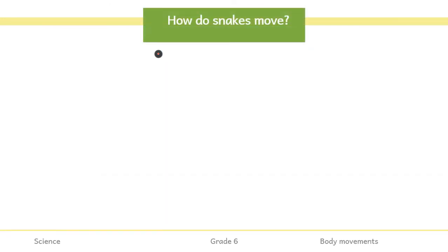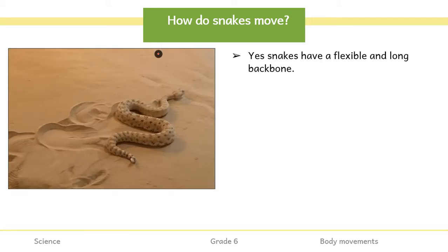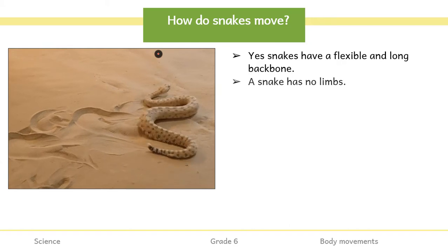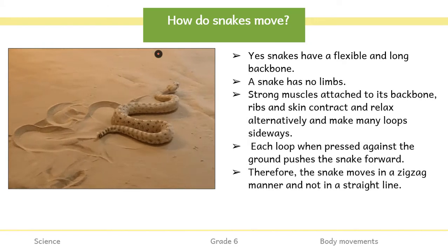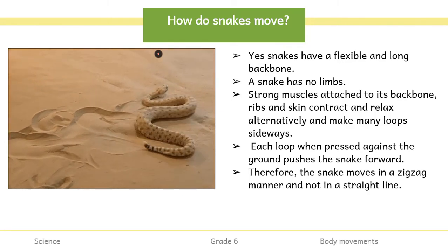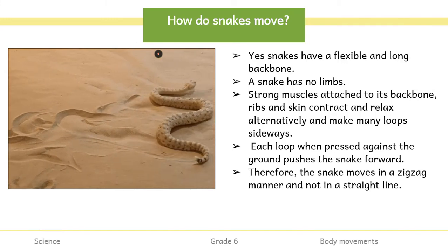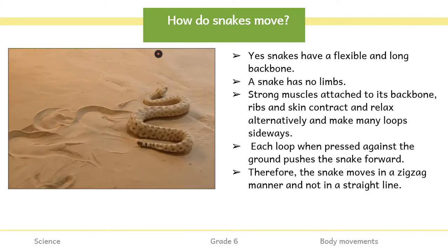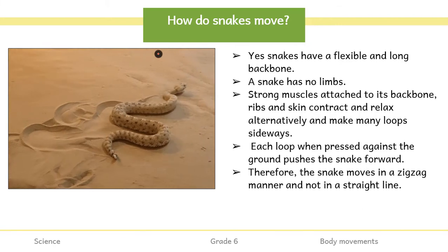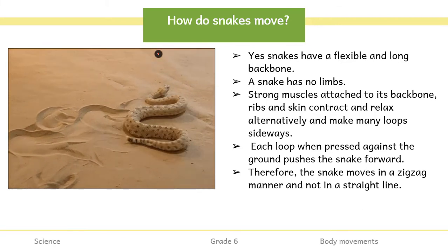Next, we discuss how snakes move. Have you ever noticed? A snake always moves in a zigzag manner. Snakes do not move in a straight line. Yes, because they do not have limbs. Snakes don't have forelimbs and hind limbs, hands and legs. Then how do snakes move? Yes, they have a very strong muscle attached to their backbone, their spinal cord, which contracts and relaxes and makes side by side loops.